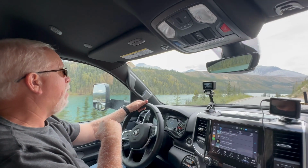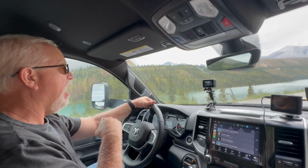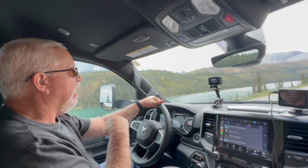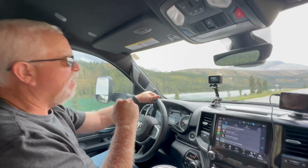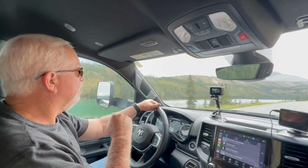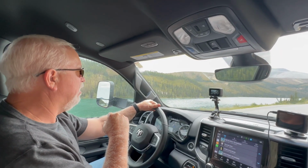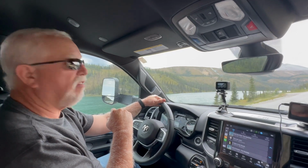Okay, so we're passing Summit Lake. The guidebook says that this is the highest point along the Alaska Highway at approximately 4,250 feet. I'm not sure exactly what it is. Really pretty. You got some big tall mountains around it, and it's nice.